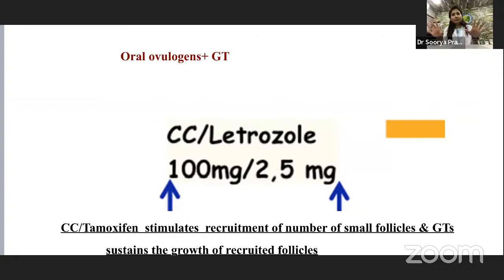So the basic treatment is to treat her with letrozole in a lower dosage, 2.5 milligram per day from day 2 till day 7. Then we do scanning on day 7, day 9, day 11. And we give a trigger of HCG in a lower dosage, possibly 5,000, or if you want to increase, up to 10,000 on day 13 or day 14. We expect ovulation to occur between 24 to 36 hours. This is in the case of a PCOD patient.